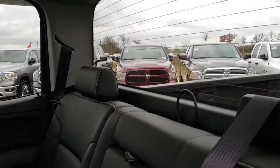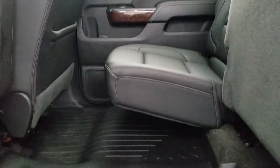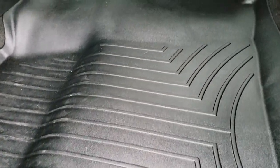Has the fixed glass rear window with the built-in rear defrost. And these seats fold up for a nice semi-flat surface on the bottom. Got a WeatherTech floor mat throughout back here. And the carpeting is nice and clean underneath there. We will take a quick look under the hood.